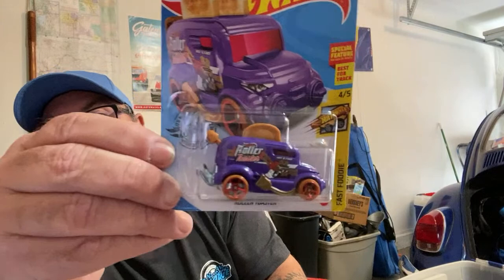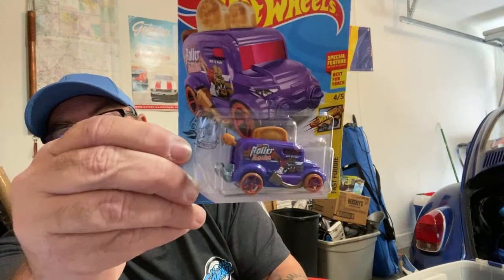Here's a funky one. This one was probably a gift. I don't know. I may have picked it out. It's kind of funny. Fast Foodie. It's a toaster. From 2017. It's a toaster. See, toast. I don't really like the corny ones too much, but every now and then there's one that sticks out.